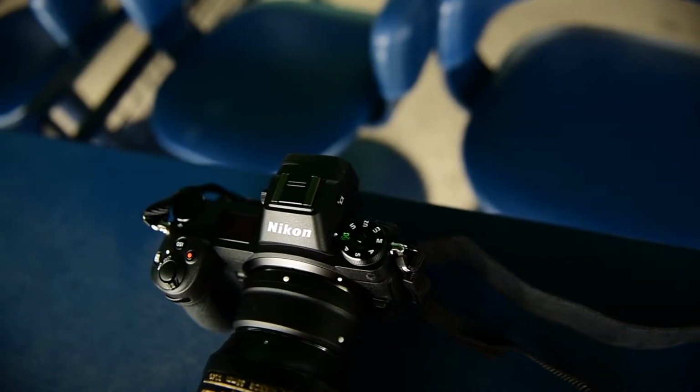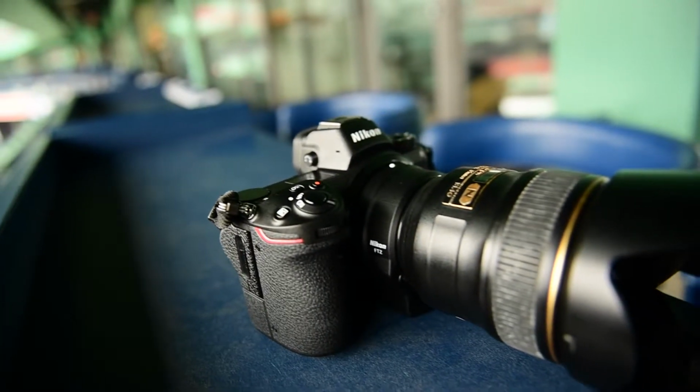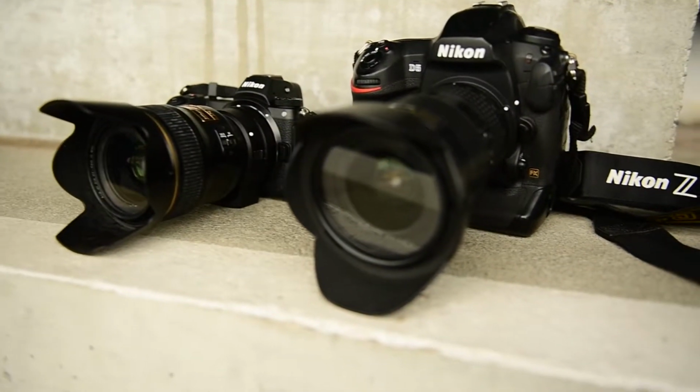Many of them have in-body stabilization now, which gives you stabilization directly at the point of the sensor. So you can stabilize any lens you're using, whether it has image stabilization or not. So you can shoot at slower shutter speeds. You can hand hold shutter speeds of 1, 2, 3 seconds sometimes with some of these cameras. You don't have to raise your ISO and have as much noise in your images either, which is really nice. That in-body stabilization really helps compensate for low light shooting.